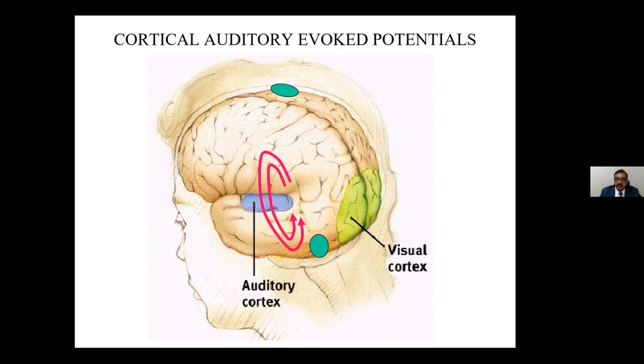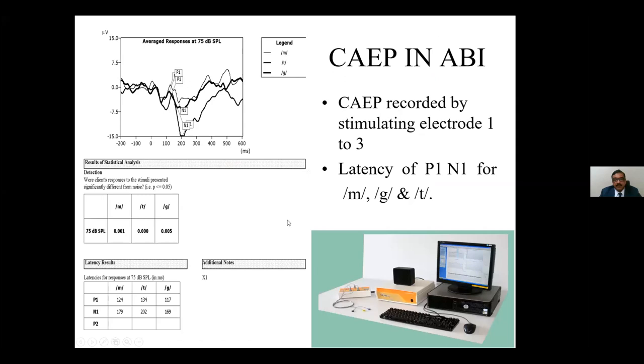So in ABI, interestingly, our group were the first to show that we could also develop cortical auditory evoked potentials in ABI. This is very important because it was the first tangible electrophysiological evidence to say that these children were not only hearing, but were also capable of developing auditory cortical function. So this was an important finding, and it very strongly supported the evidence for the functioning of the brainstem.